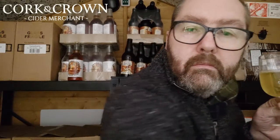Ooh, just the merest hiss. Merest hiss. I may have to put these somewhere warmer. And it did hiss a tiny bit, but not much. I have to put them somewhere warmer. I can hear it sparkling a bit, but not very much. I think this hasn't conditioned much at all. It will eventually. I might just put it somewhere warm. And actually, the temperature's been so cold that it's slowing down any sort of yeast activity anyway, to be honest with you.